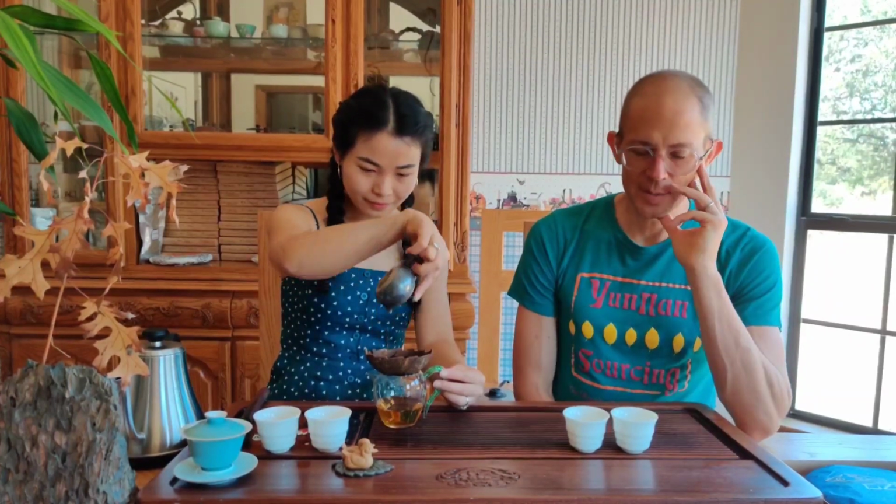I really like that last tea. It's like really sweet and buttery almost. Look, the tea soup is also clear. Transparent. Bright and clear. That's probably a better translation.